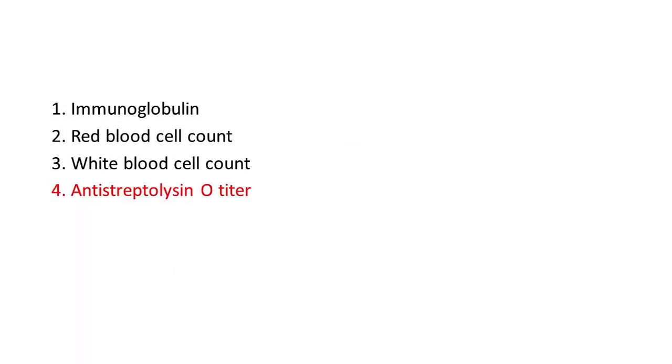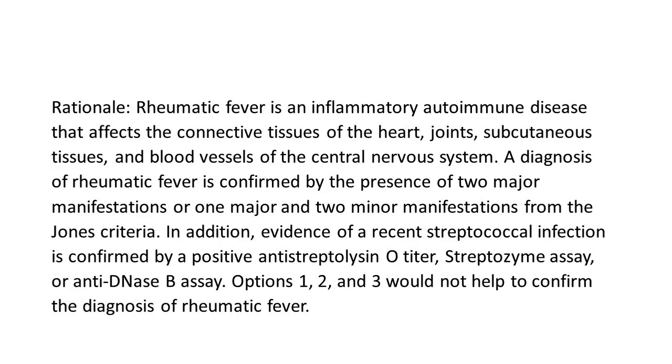Antistreptolysin O titer. Rationale: rheumatic fever is an inflammatory autoimmune disease that affects the connective tissues of the heart, joints, subcutaneous tissues, and blood vessels of the central nervous system. A diagnosis of rheumatic fever is confirmed by the presence of two major manifestations or one major and two minor manifestations from the Jones criteria. In addition, evidence of a recent streptococcal infection is confirmed by a positive antistreptolysin O titer, streptozyme assay, or anti-DNase B assay. Options 1, 2, and 3 would not help to confirm the diagnosis of rheumatic fever.